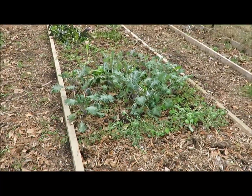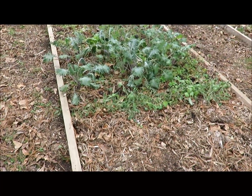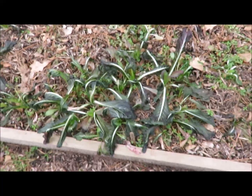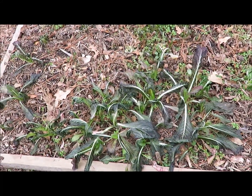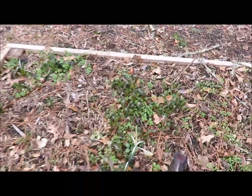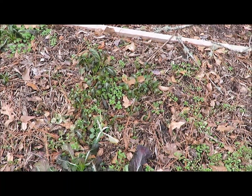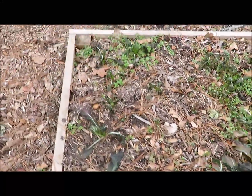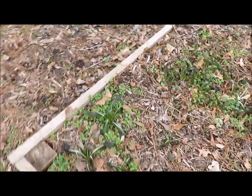Okay, here's the green kale. New seedlings of kale look awful. The kale looks okay. My red giant mustard, I'm not sure what's gonna happen. It looks pretty rough. I may re-sow this. I think I will. I think I'm gonna throw a new seed down. Looks pretty upset. Oh no.